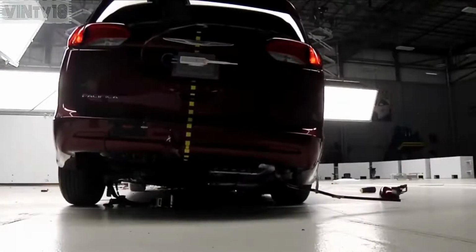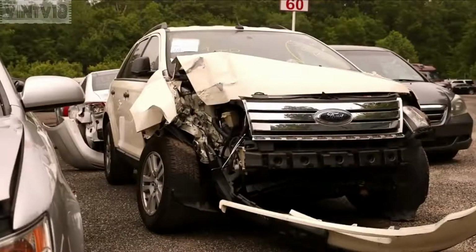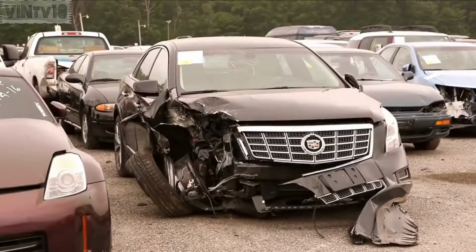Small overlap front crash test involves only crushing a small portion of the front end of the vehicle. It might occur when one vehicle crosses over the center line and crashes into an oncoming vehicle, or runs off the road and crashes into something at the side of the road.